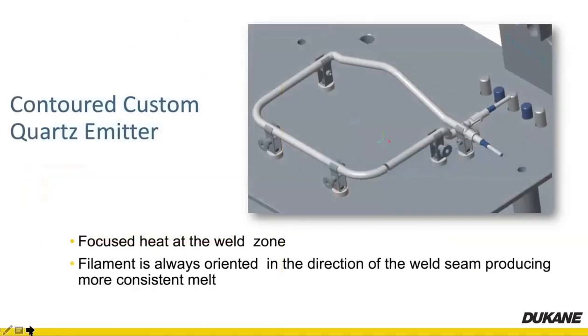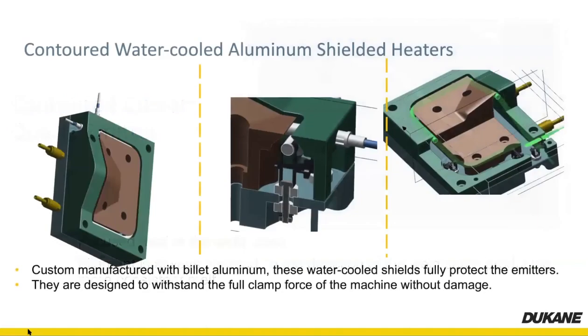So this is an actual example of a heater that we've done for a part. And you can see how we would mount this heater in there. And our competitors will tell you, okay, that's all well and good and it works good, but these things are kind of expensive and they're kind of fragile and you're going to break them a lot. So if you move ahead here, we have an answer to that.